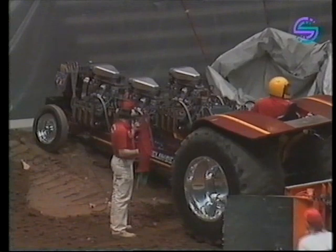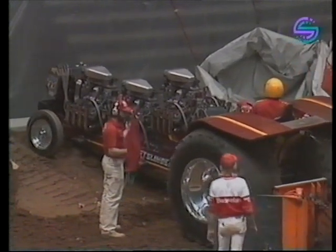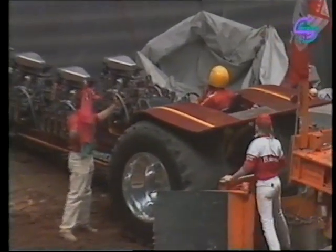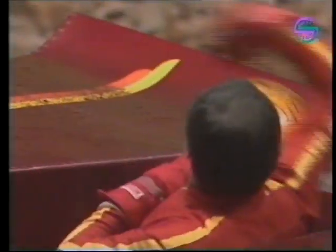He changed the weight transfer on the sled, didn't faze him a bit. 3 Aries engines cooking all the way down the track. He had to work for it, though. It wasn't a walk in the park. Dirt Slinger actually really had to work for that pull.